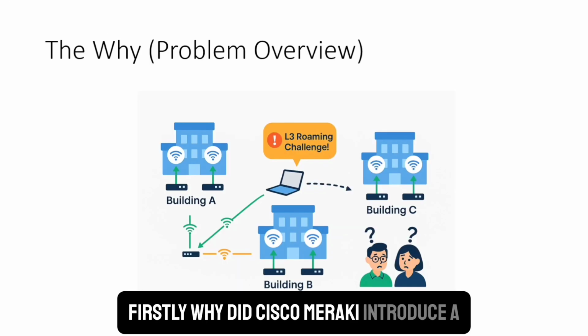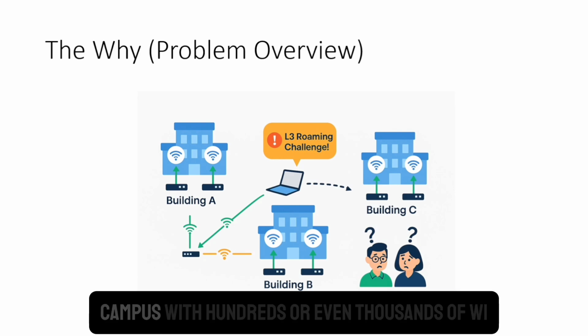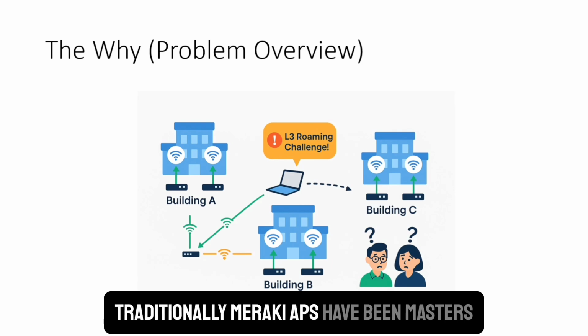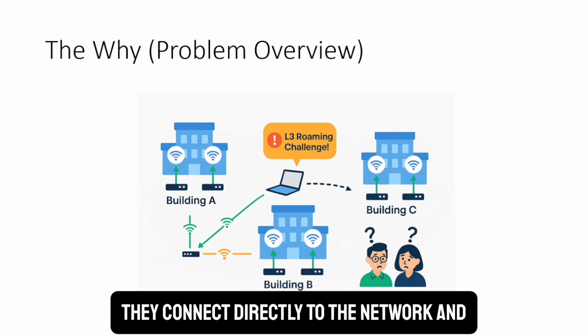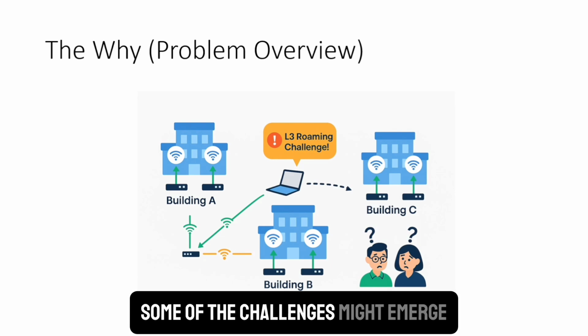Firstly, why did Cisco Meraki introduce a Campus Gateway in the first place? Now let's paint a scenario here. Imagine a large university or a corporate campus with hundreds or even thousands of Wi-Fi access points spread across buildings. Traditionally, Meraki APs have been masters of simplicity. They connect directly to the network and they're managed in the cloud. Now that is great for ease of deployment, but as the network scales up, some challenges might emerge.